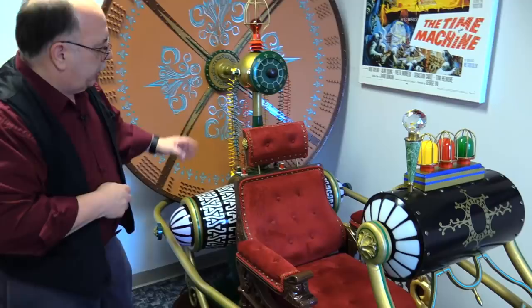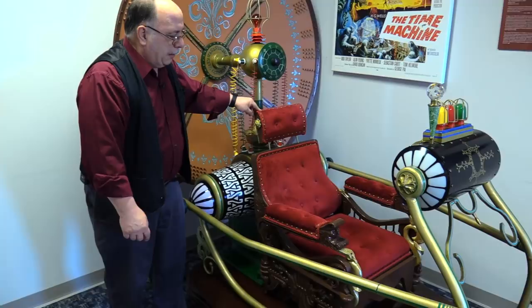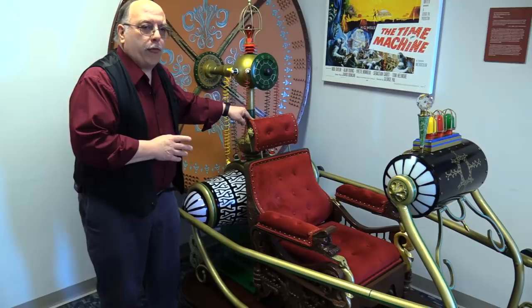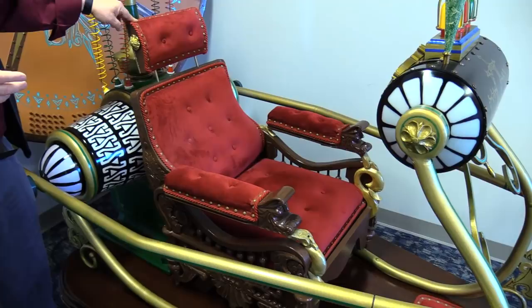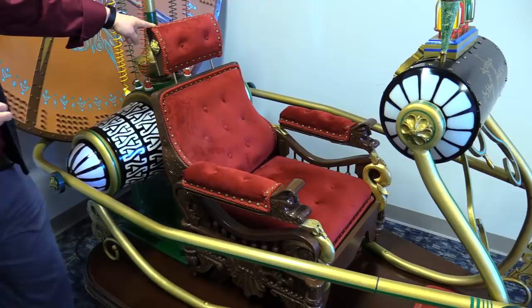The chair, again, has a story in itself. The chair in the original time machine prop is based on a 1903 Burning House barber chair. Now, if you are able to luckily find a 1903 Burning House barber chair, you can pay thousands and thousands of dollars for them. They're very expensive chairs because of the ornate carving and the brass work.